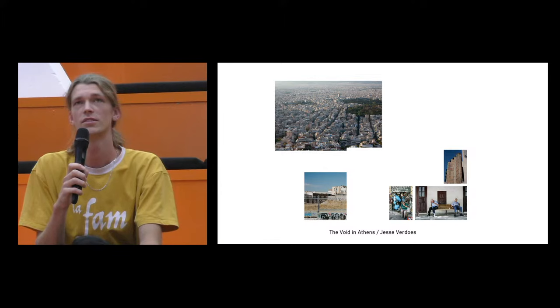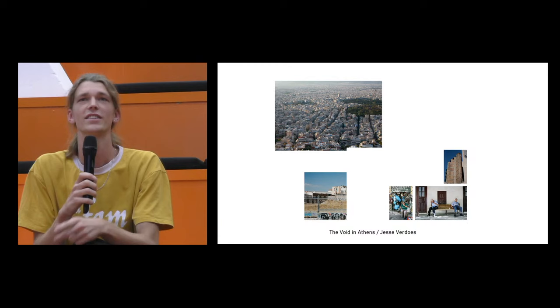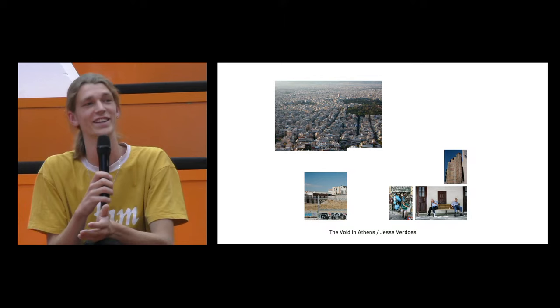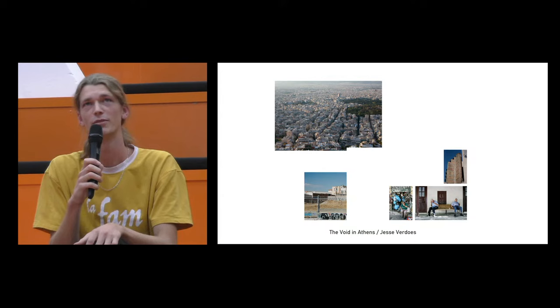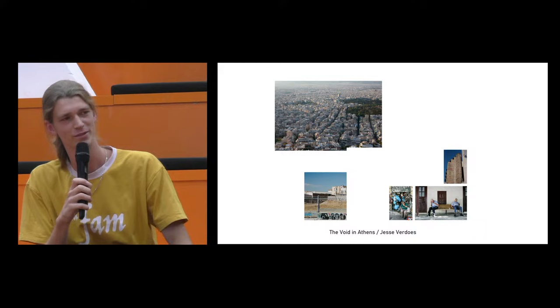But even before that selection, I could say, because indeed Athens is, I guess, a very interesting city to photograph because it's a mess, in a good way. I mean, you kind of see it in the photo at the top left. If you just walk through that city, there's so much happening that it's almost difficult to zoom into certain things.